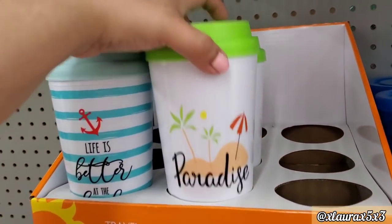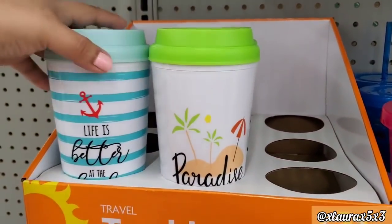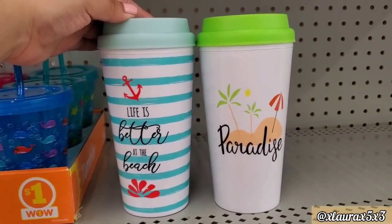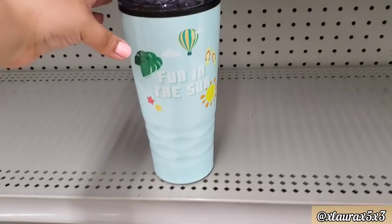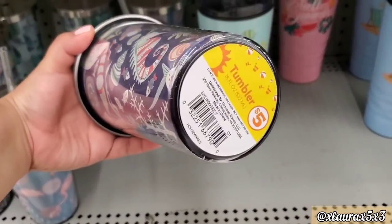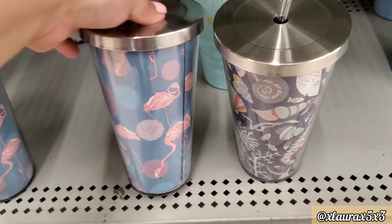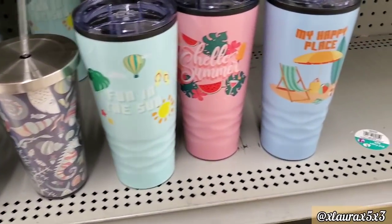They have these tumblers, paradise. These are $1. Life is better at the beach. There was probably a third design which is popular. For some reason I didn't find them in any of my Family Dollars. They have these for $5. Fun in the sun. They have these also $5. They have the seahorse. These have the flamingos. The top looks like stainless steel. And these are the other designs of this one. I like the pink one, Hello Summer.